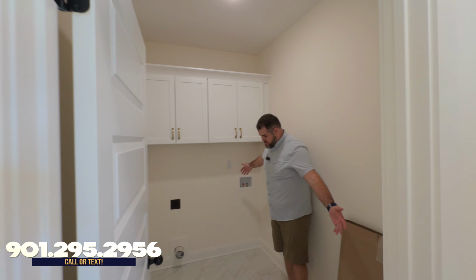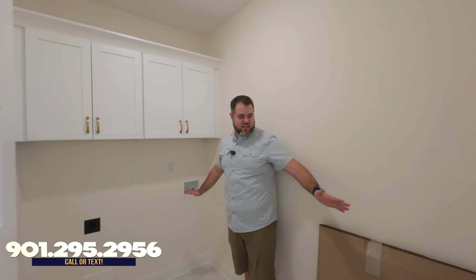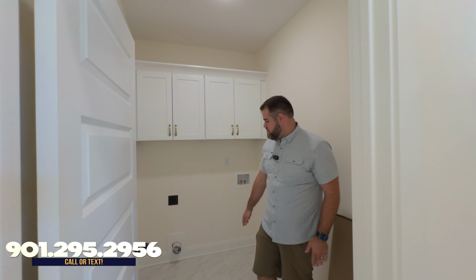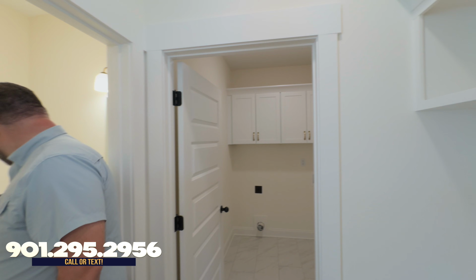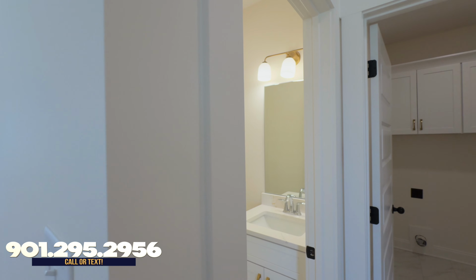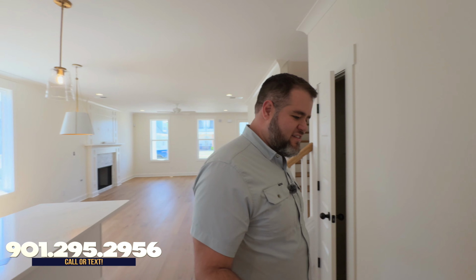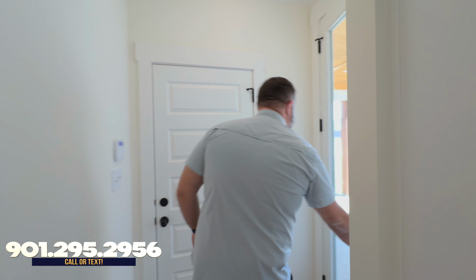But pretty good sized laundry room here. I mean, you don't have counter space like you would sometimes, but you've got some room, you know, if you wanted to have like a little table over here or something. Got nice cabinets up there. You do, the matching hardware. Nice little half bath, guest bath for, oh yeah, there's that guest bath or that coming in the garage door bath. Right there. Well, we didn't mention it, but you do have another entrance here.